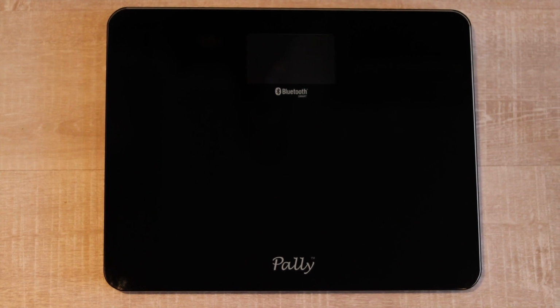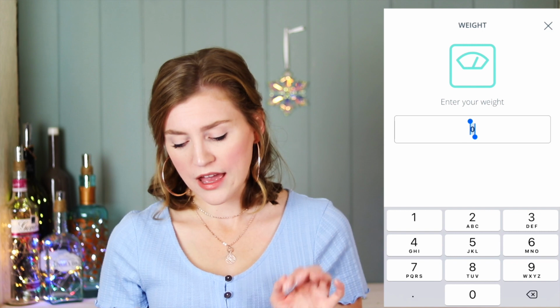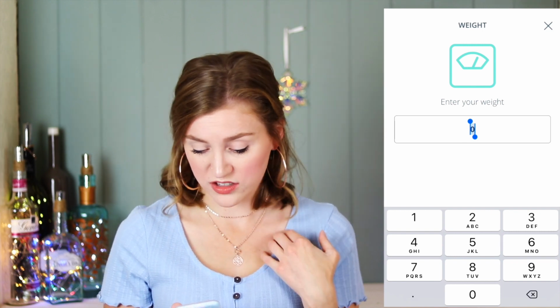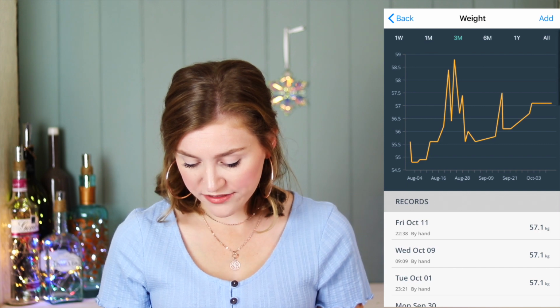Temperature, easy, done. Next! So for my weight, they actually gave me a set of scales to use. And then again, you just click add, you type in your weight. Yeah, you have to manually input this one as well, which is absolutely fine because it literally takes a second. And again, you got a nice little graph there of how you're doing. My scales are upstairs, so I will do that later.